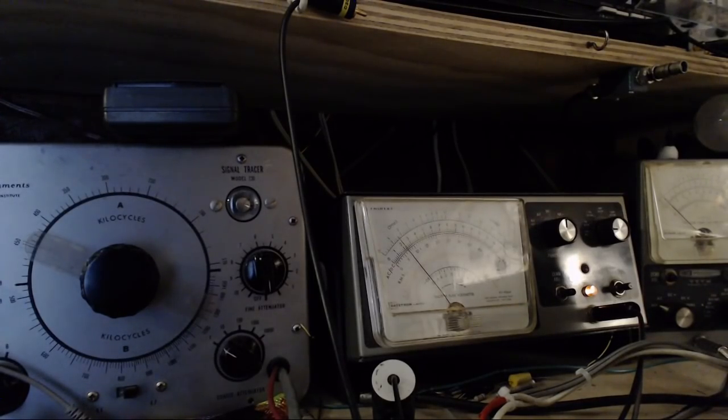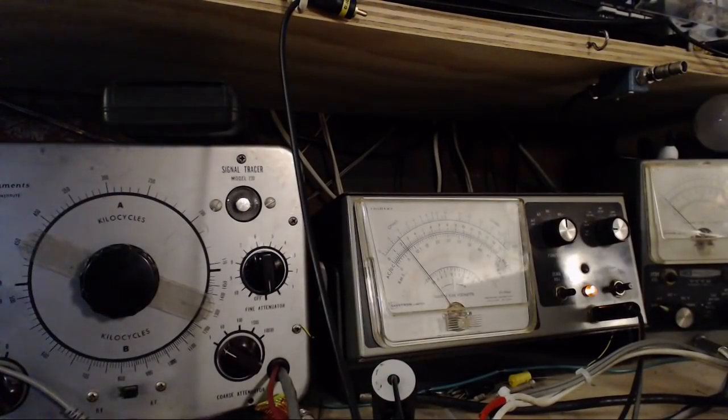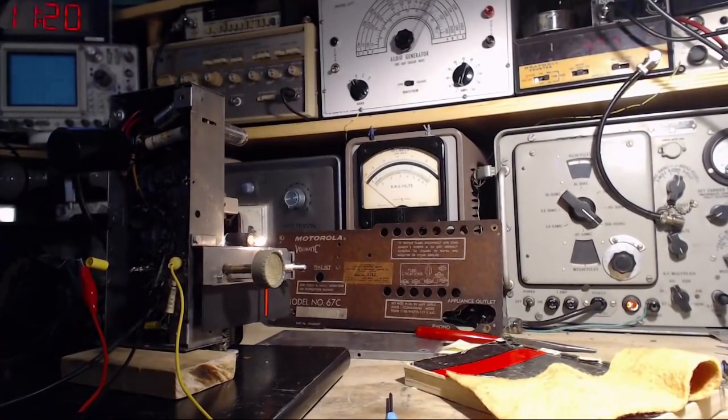So we're not going to get anything out of this. No. Nothing out of that. What I mean by that is the IF appears to be tuned fine. So let's try the front end part of this radio now. Let me stop the video and I'll set everything up here.